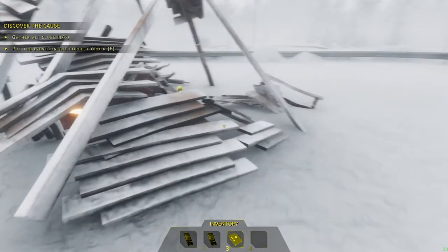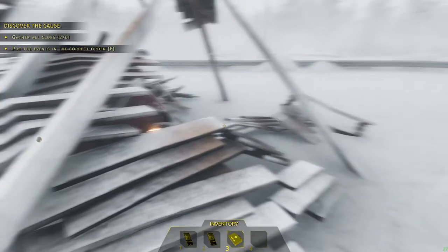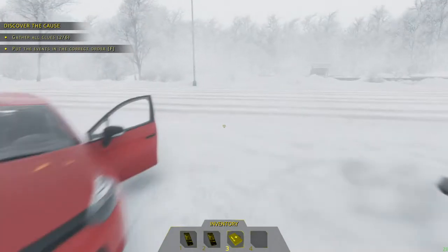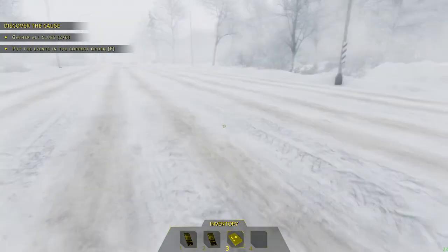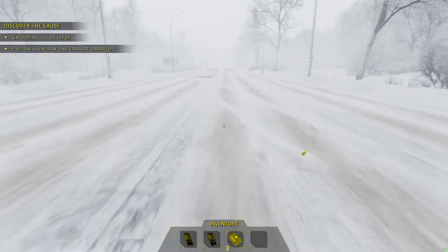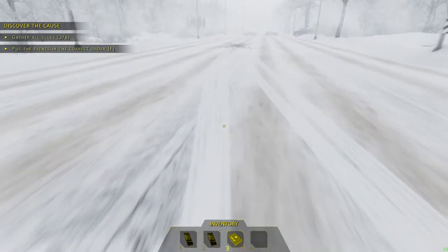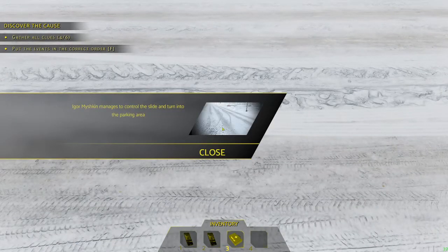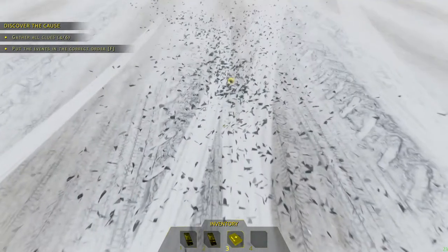Let's look at the front here. Wrecks shack and crashes his car into the parking shed. Okay, that's number 2. Any cars now? I don't think so. Yeah, emergency vehicles. Let's see here. Here's one. Skid marks. Vadim loses control of his car while changing lanes. Vadim, Batum. Potato, potato. What's this here? Skid marks. Igor manages to control the skid and turn into the parking area. Pretty good considering it's snow and everything else.